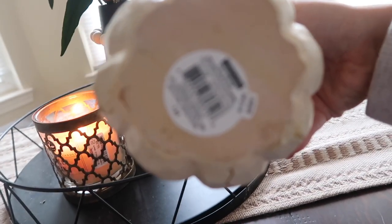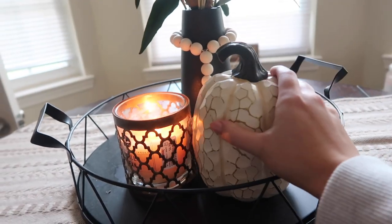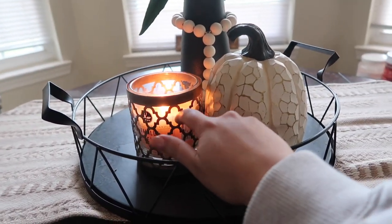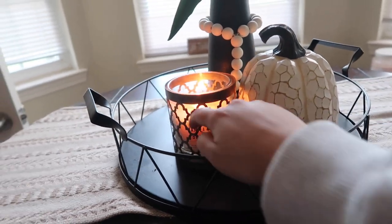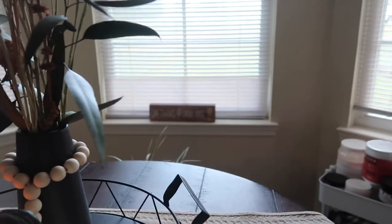I don't know where this came from. Ashland Fall Decor. It was $9.99. I don't know. Sorry, guys. And then this candle holder is actually from Walmart, from my college apartment. But I just have some yummy fall candles in there. And then over there, I don't know if you can see, I have a really cute sign.